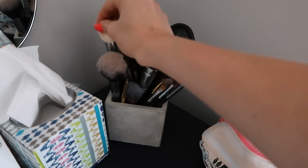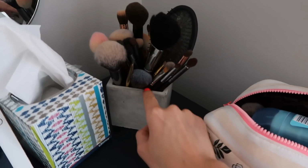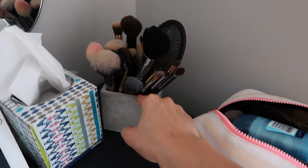This is where I like to keep all of my most used brushes that I use every single day. This little cement holder thing is actually supposed to be a planter, but I use it for a brush holder because why not? So last but not least, it's time to show you guys my makeup collection and how I organize all of it.